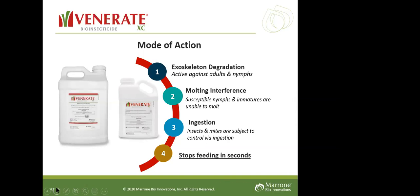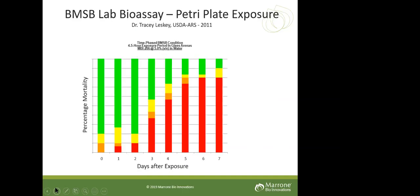What's very important though, especially for sucking pests, and again, very relevant to today's discussion, is that Venerate has the impact of stopping feeding very rapidly, and that cessation of feeding can be fairly long lasting. It's important to note that the activity is fairly slow when it comes to mortality, but again, that feeding cessation is very rapid. Next slide.